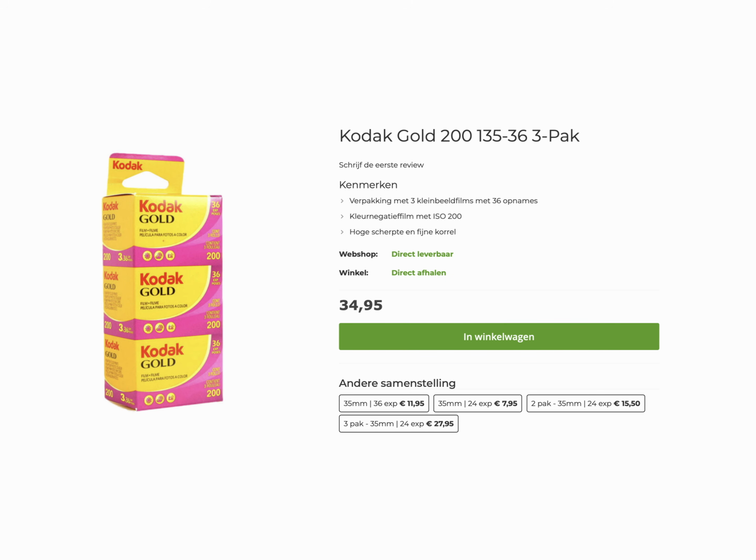In those days a pack of 3 rolls of Kodak Gold wasn't as expensive as it is right now. I remember the days when I paid 15 euros for 3 rolls. But we all know those days are gone. Here in the Netherlands, a 3-pack of Gold goes for around 35 euros, which is of course still a lot cheaper than Portra 400 or 800. So still a good choice if you like the look of the film.